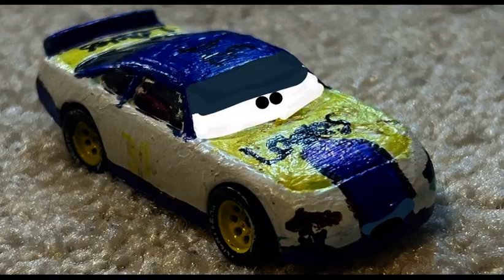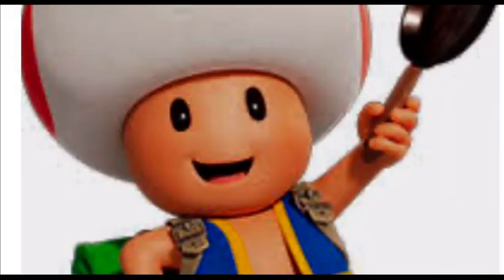Speaking of Racer 57, otherwise known as Beta Lightning McQueen, or I guess Dustin Willer, as I see a lot of people call him already, or Montgomery McQueen, or whatever you want to call him, I'm fine with. But for this ranking list, I'll be calling him Racer 57, so just stick with it, guys.